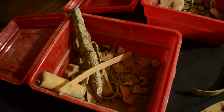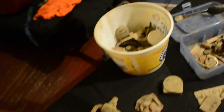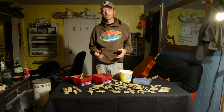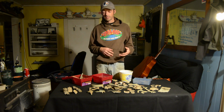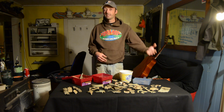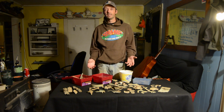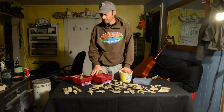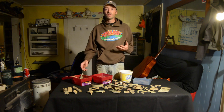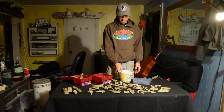And I have a whole lot of these types of bins that are just full of random things. They're not necessarily Civil War relics or World War II relics or any type of military relics. They're just relics that I've found. A lot of them are 1800s, some of them are 1900s, and they're just things that I think every relic hunter ends up with, these types of bins in their collection of just things they have collected over the years. So I thought today we would just take a quick look in a couple of these bins.